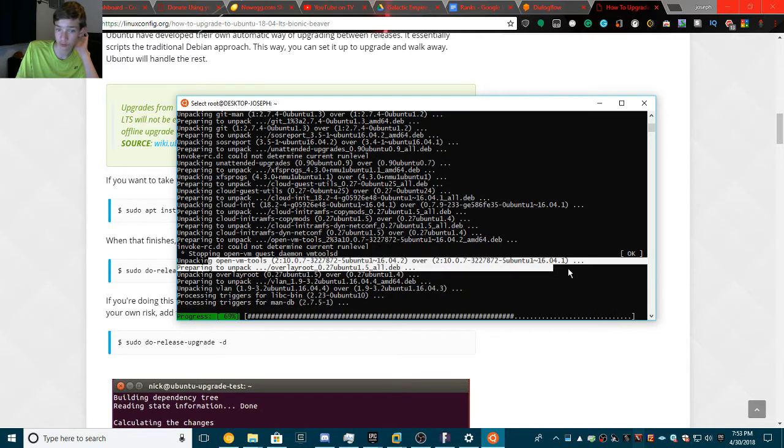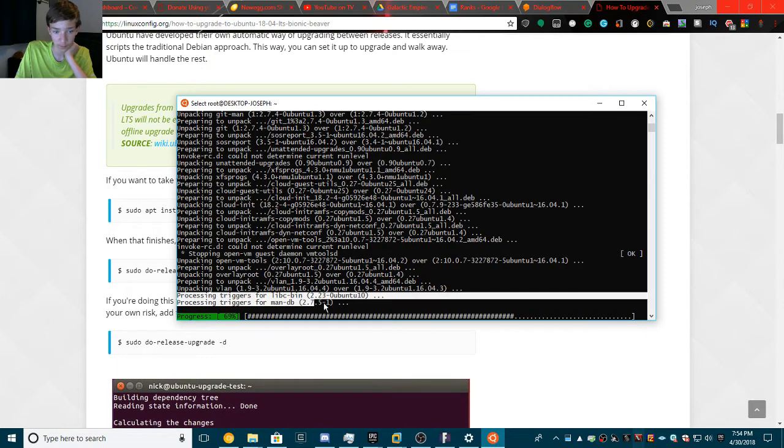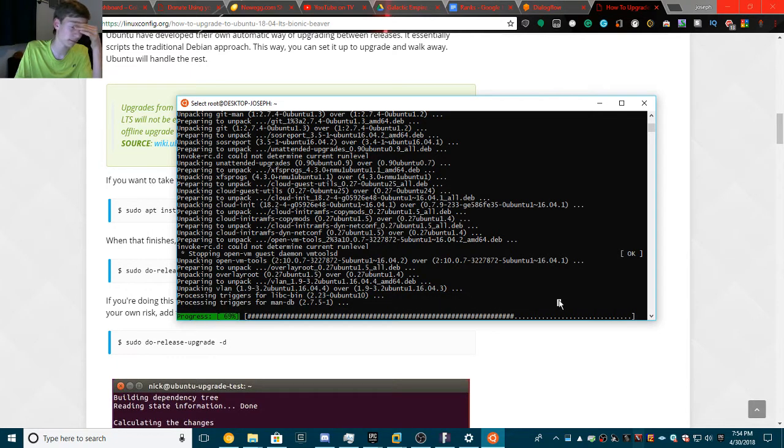Open VM tools. Yep, I don't think I need to virtualize on this device. Virtual LAN or VLAN. I think that's virtual LAN. Well, this is technically a virtual machine. No, I don't know. Because this is a Windows device, but then it's running Ubuntu. Okay, that's confusing.